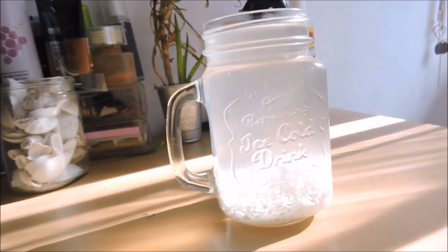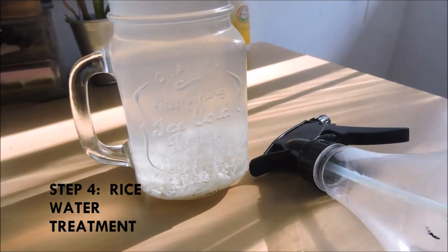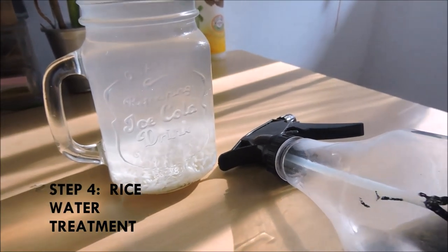Next thing I do is rinse, and then I use my rice water as a treatment. I've left this there for 24 hours, and then I usually pour it into a spray bottle with equal parts water and equal parts rice water to dilute it. And then I take my spray bottle, shake it, and then I spray it on my hair.